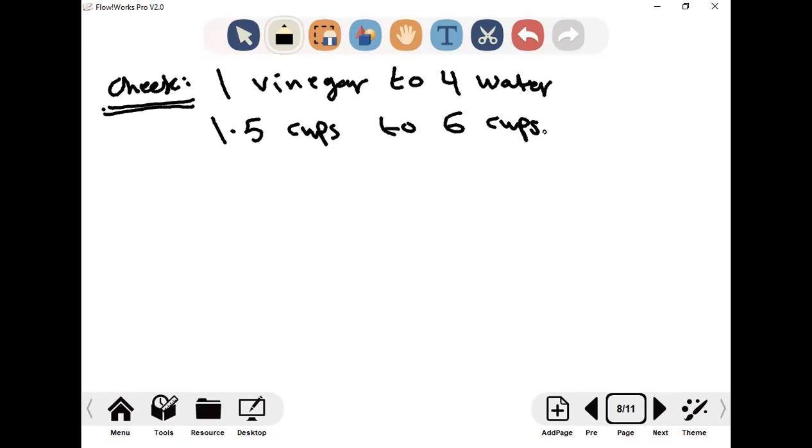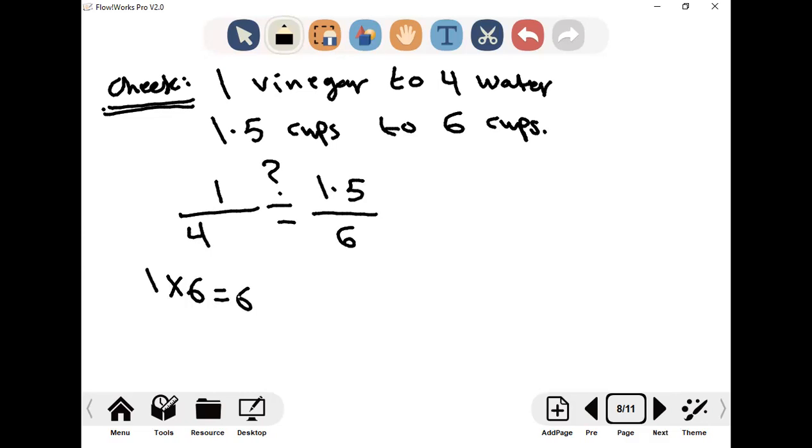Let's make our rates and check if they are proportional or not. The first ratio, 1 over 4, is it proportional to 1.5 over 6? Let's check. 1 multiply 6 equals 6, and 4 multiply 1.5 equals 6. There is no calculator, remember?